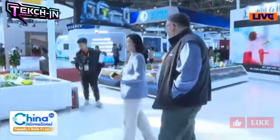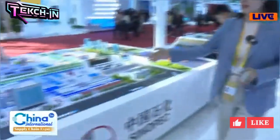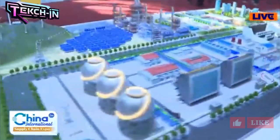Because the process uses a lot of electricity, gray hydrogen is derived from electricity that's generated by coal or other fossil fuels. So maybe we could start from this sand table model, so it could be more vivid.